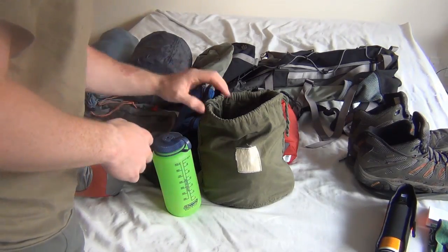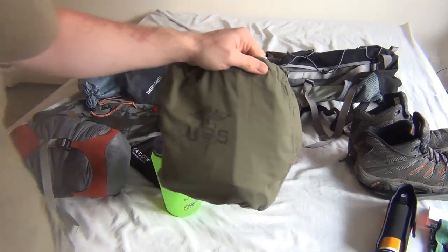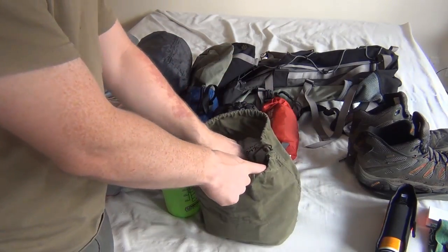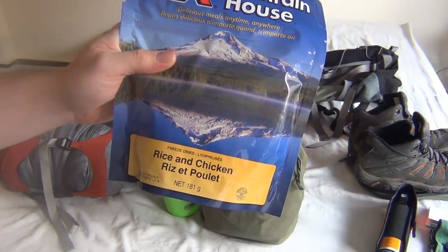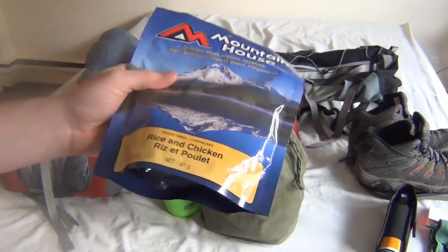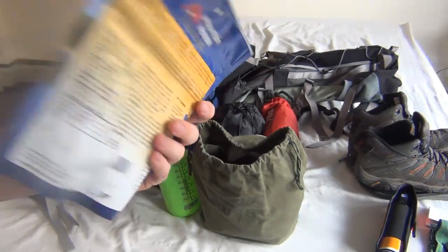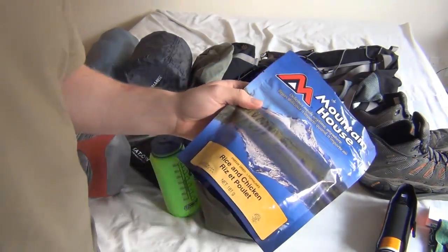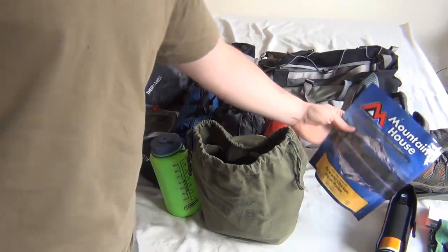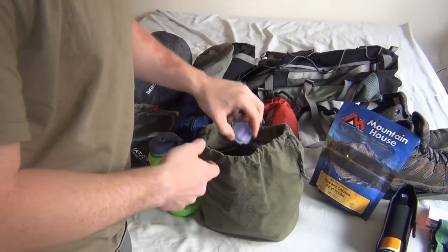Okay, so this bag is sort of my kind of random things, mostly food, honestly. So I'll just kind of pull the stuff out and show you what I got. I got the Mountain House rice and chicken. I've actually never eaten a Mountain House thing before. I've had similar things at home. But this is going to be a first, so I'm taking this with me. I'm going to give it a try. I've heard good things about that company, and also just that particular flavor.